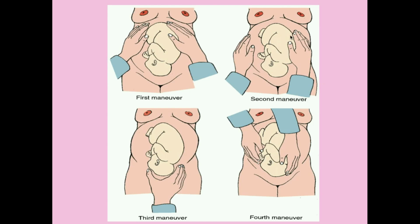The second maneuver here is known as the umbilical grip, and what you're feeling for here is the fetal spine. So you take your hands, you hold one hand in place, and you palpate with the opposite hand, and you're feeling for the fetal spine, which you can imagine what that feels like. And the fetal spine could be on either side, so it really just depends on what direction or what side the baby's lying on. So that's why you do it with both hands. And the spine should just be this sort of long, straight, maybe slightly curved projection of bony prominences.